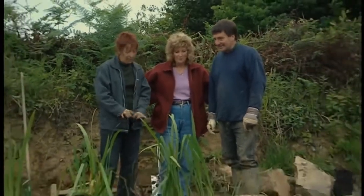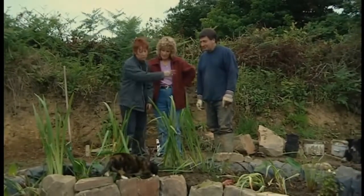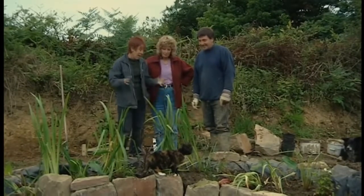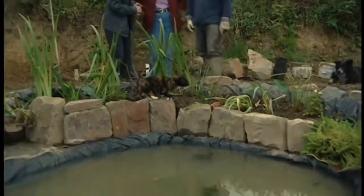I think that's a really good start. Really smashing. Yeah, I think the only thing you need to do is make sure this soil doesn't float away by just plonking some gravel on it. We've got that gravel from up there, haven't we? We can use that if we wash it out. Yeah, that'd be perfect. And I can't wait to see the pond filled up next time. Really looking forward to it.